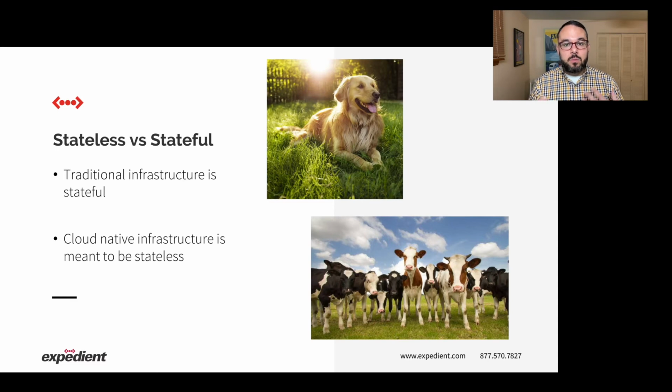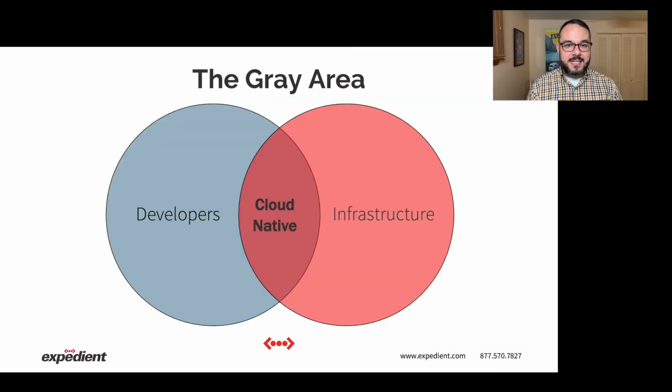And so for us as people, we want to make sure that we have everything understood from a pets versus cattle standpoint. And when we as Expedient were looking at this, we said, how can we put the two together? How can we combine these two? Because what we see is that cloud native ends up being the gray area. We have our developers on the left, we have our infrastructure team on the right. And for a very long time, developers asked infrastructure for resources, infrastructure provided resources to developers, and never the two really crossed. But now with cloud native, there's a very gray area in the middle there.